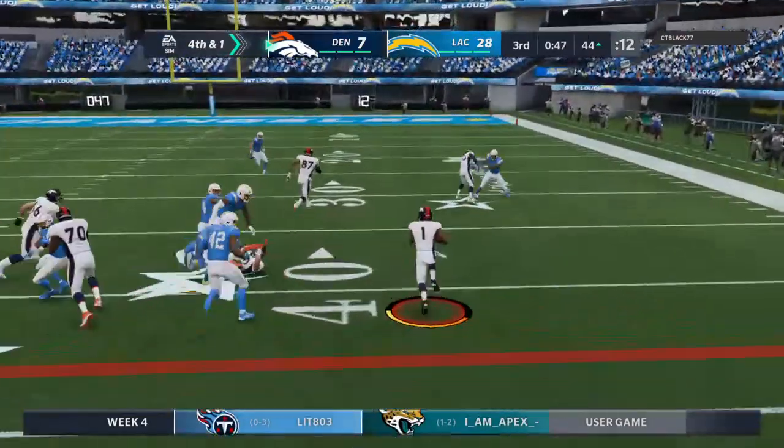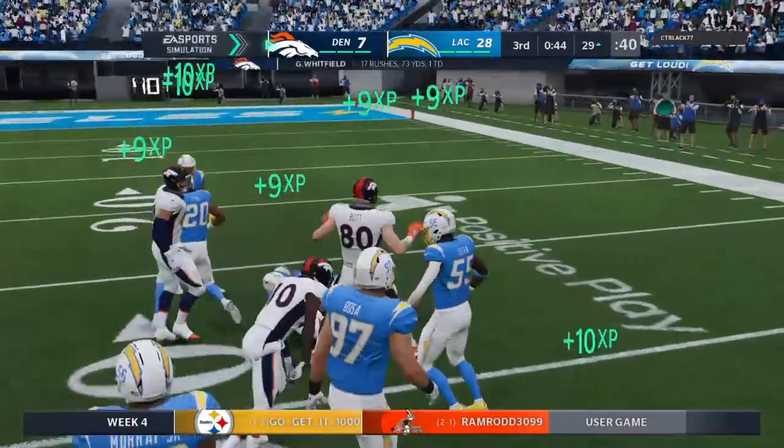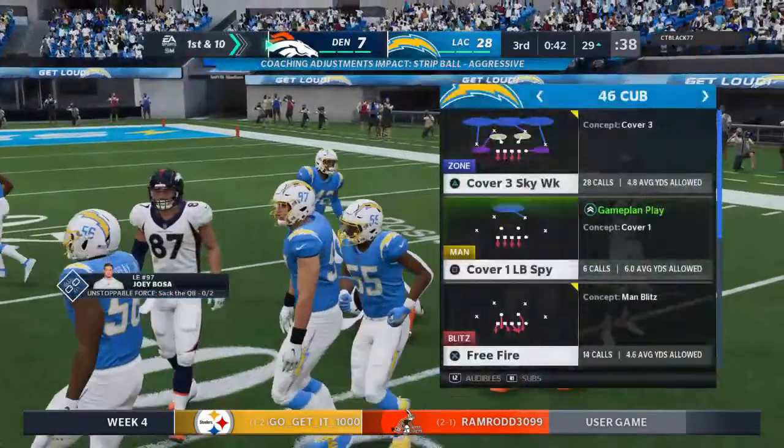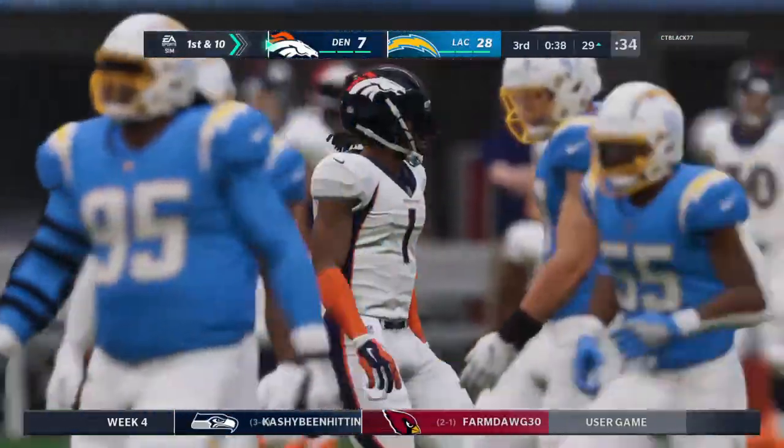Here we go on 4th down. And he's going to get this inside the 30. A defensive breakdown allows a pickup of 16 on 4th down.